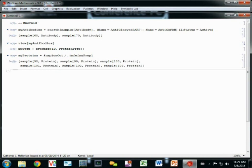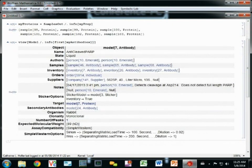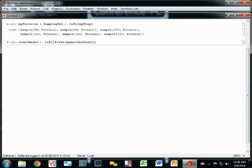This process was run on the robot. The robot lysed the cells for me and quantified them, so I know the amount of protein lysate that I have here. In addition, I want to point out that all of the optimized run parameters for running a simple Western using these antibodies and these protein samples are actually stored in our database as well. Down at the bottom, you can see simple Western options, which have the optimized dilution values, loading times, and perhaps incubation times for each and every antibody.